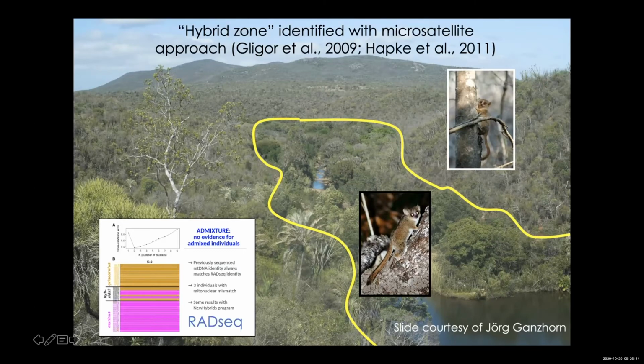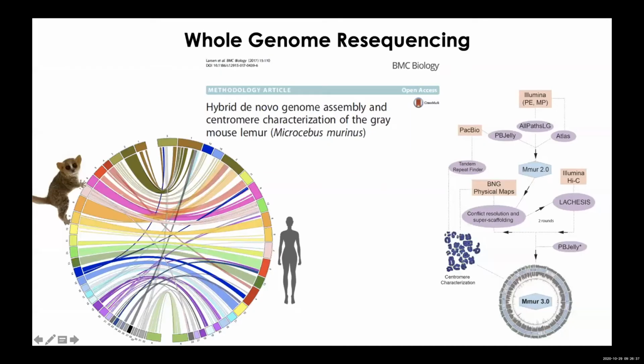Using these microsatellite data, we have now applied RAD-seq approaches to these very same samples and found that there are no hybrids, at least not in this data set. So we're working on this, and this is a paper that's about to come out on the bioRxiv, and you can look at what the problems are with the microsatellite approach.